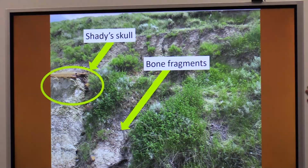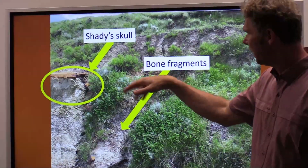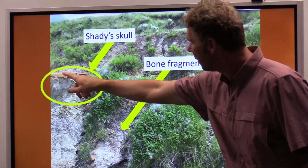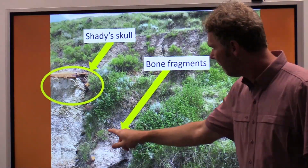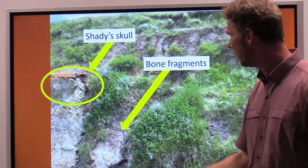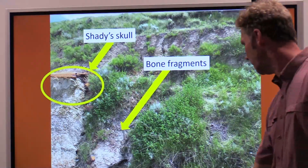Now we're looking at a southeast view of that same area. There's the skull underneath here, that's that ironstone. And down here you can see some of the fragments, maybe not where you're sitting, I'm sorry, it's too far away. But these right here are fragments coming down the slope in these drainages, and again that's all in this horizon right along there.